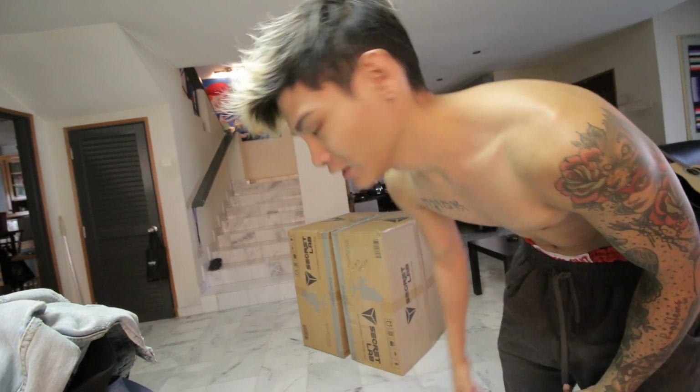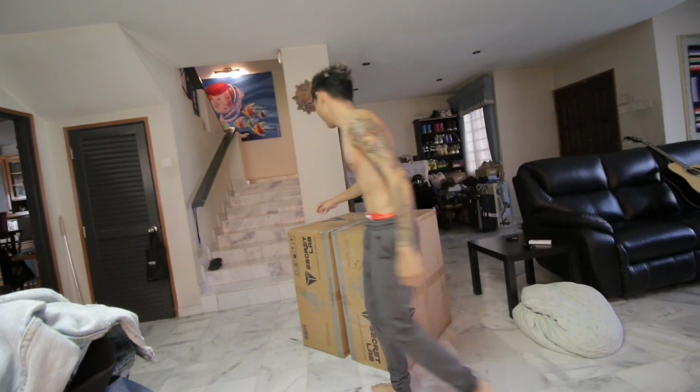But Kevin doesn't know that he's getting one of these chairs, because when I told him about this brand that is giving me this chair, he was begging me to give him the chair. So I'm gonna surprise him with this chair. Can't wait to see his reaction.